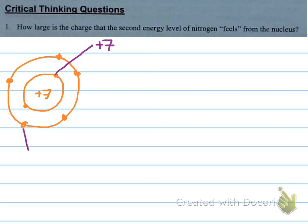However, when we get to our second energy level, because there are 2 electrons in the first energy level that are shielding or canceling out some of that positive charge, any electron in the second energy level is only going to feel a +5 pull from the nucleus because of the shielding of the 2 electrons in the first energy level. The person who wrote this said, nitrogen's second energy level feels a charge of +5 from the nucleus. The total charge of +7 gets weakened by the 2 electrons in nitrogen's first energy level.